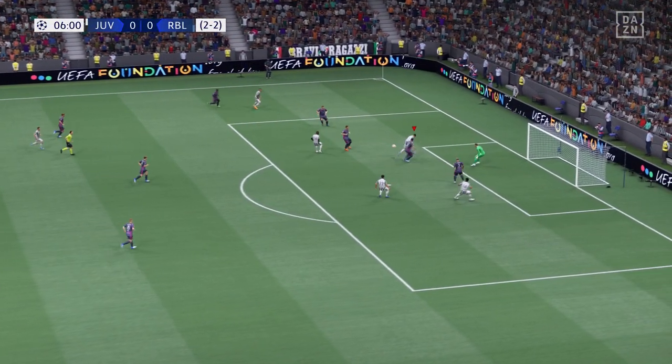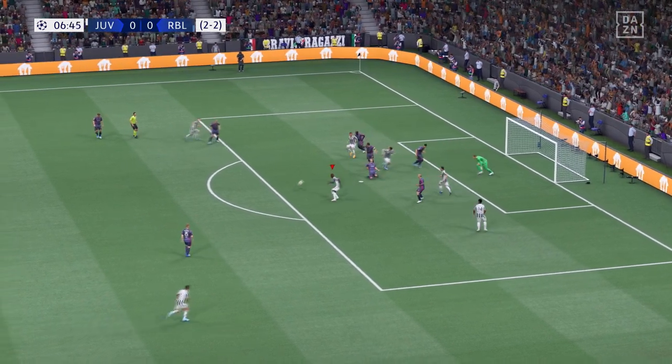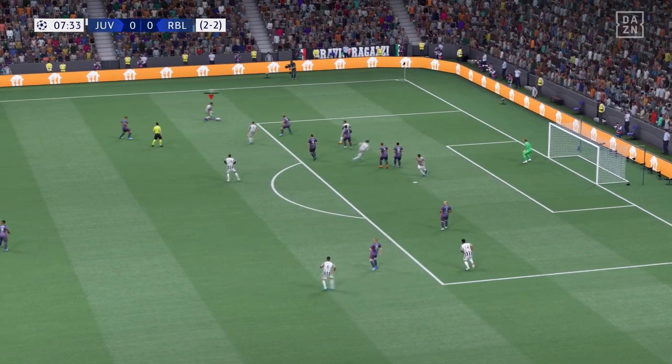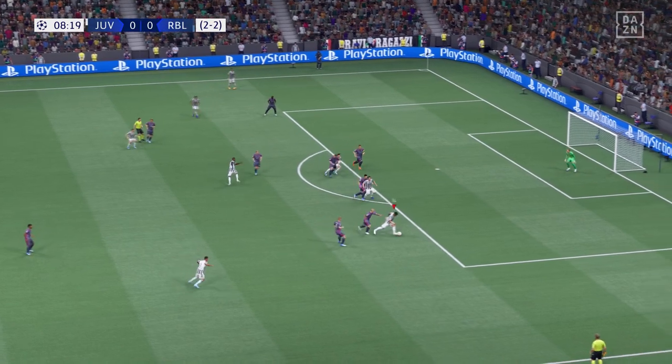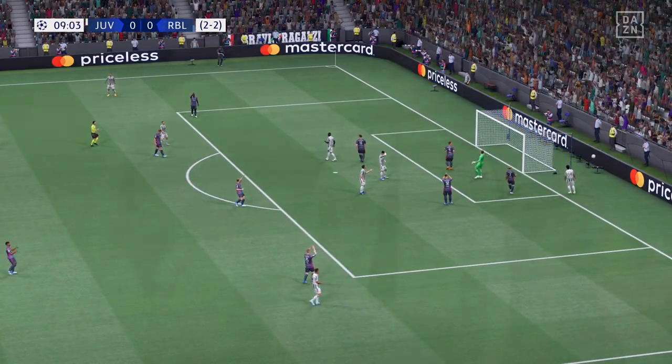Crossing opportunity. Morata! He can't hold on to it. Alexandro, Zakaria, will it be? Oh, commanding goalkeeping.